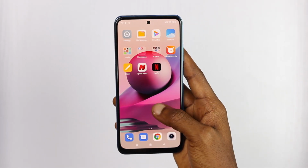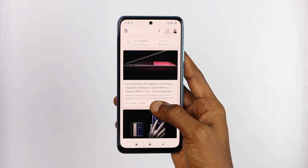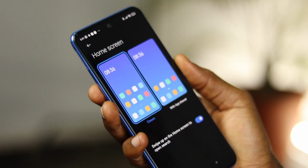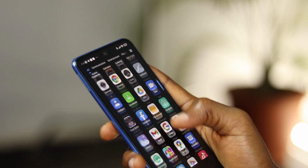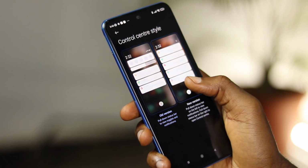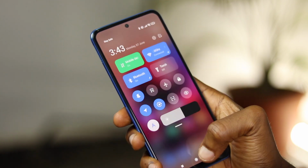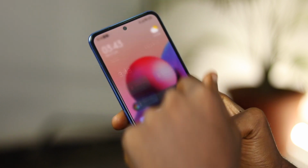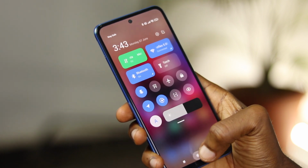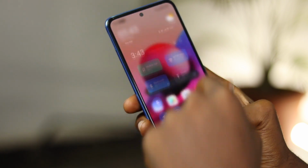Out of the box, the Note 10S, just like other Redmi and Xiaomi phones, is set to install apps on the home screen. But you can enable the separate app drawer if you prefer the more traditional method. Out of the box too, the phone comes with a traditional notification and quick toggle slide screen. But you can enable a new style, which is basically a ripoff of the iOS control center and notification screen. Swiping down from the left side of the home screen will open your notifications, while swiping from the right side will open the control center.